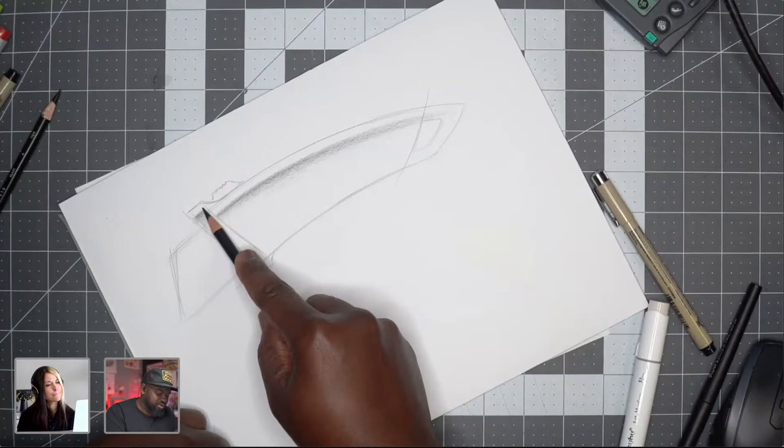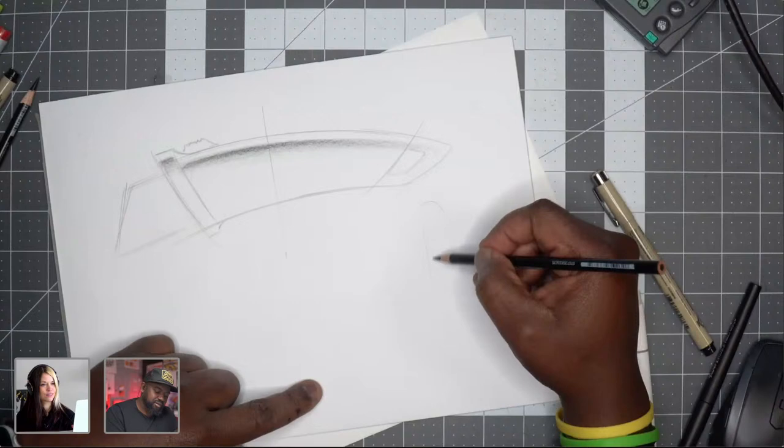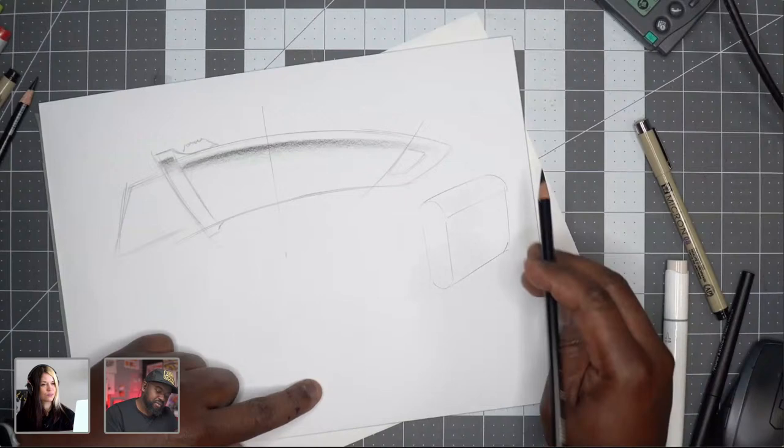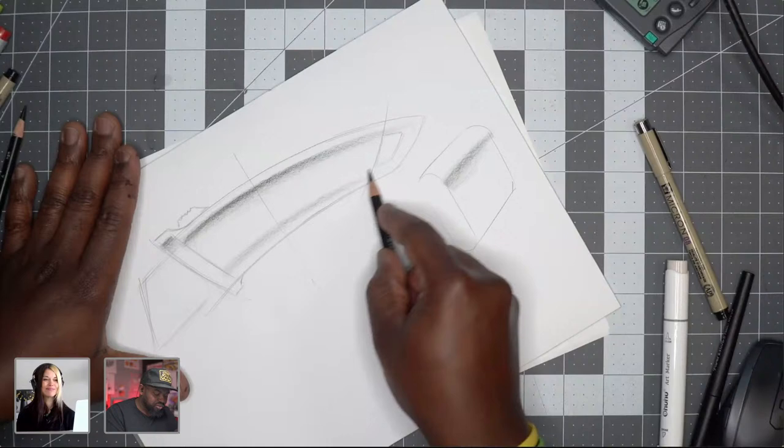So this is going to give you the impression that, hey, this thing has some body to it. If I were to cut through this knife, it might look something like this as a shape, okay? And what I'm shading is essentially this core shadow right there. So work light until you get it right. Use your shading to add some value.